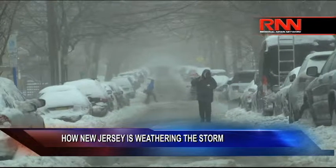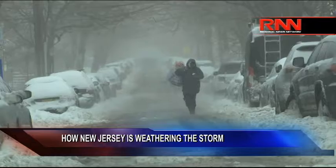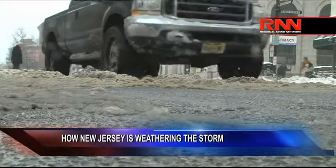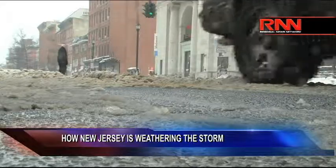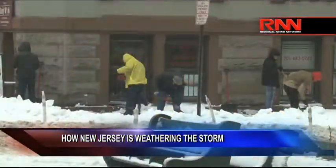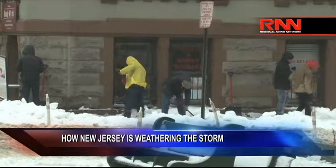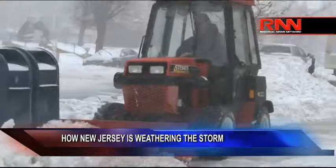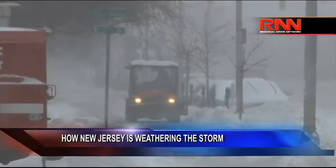It's a major, major challenge because so many people park on the street, so we all need to really work as a team. Those emergency routes through a storm, people need to move their cars and not park on those emergency routes. In places like Hoboken, parking garages are offering discounted parking rates, but they're currently at capacity. In nearby Bayonne, another problem arises with all the street parking. There's no place to put the snow.